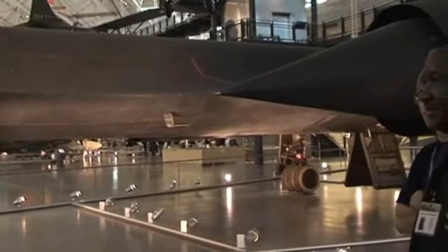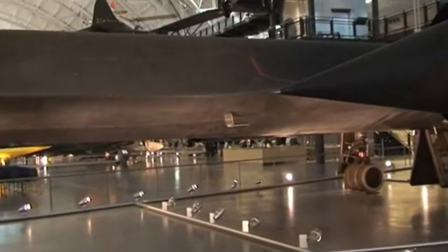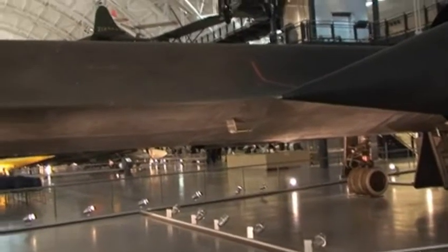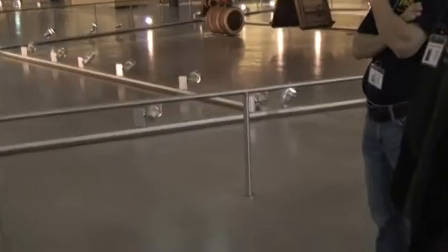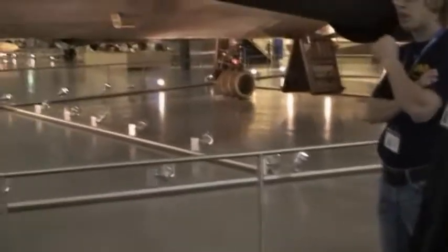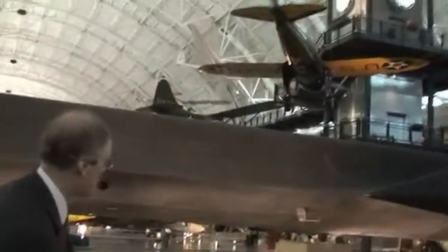And the air's pretty thin up there, but it's flying so fast it still gets very hot. 700 degrees, a little bit too hot for aluminum. So it's made out of titanium. It's painted black, and the black absorbs some of the radar signal. So that helps make a small radar target.